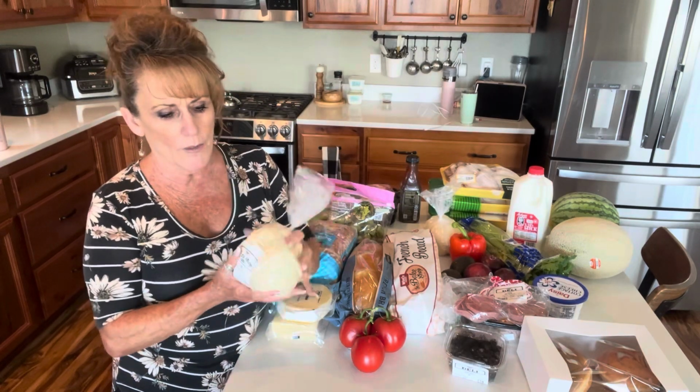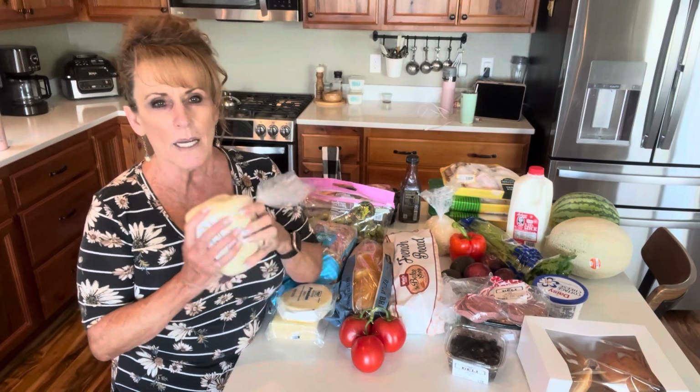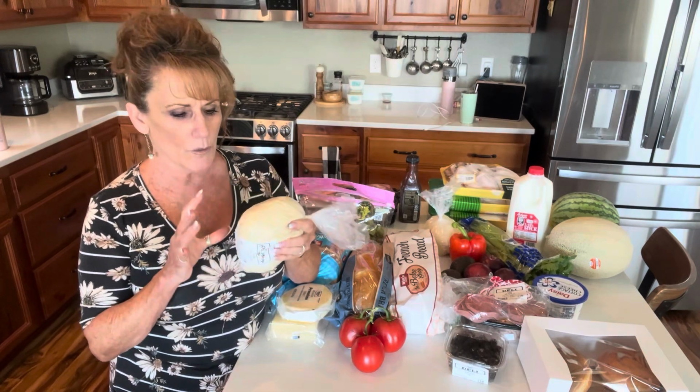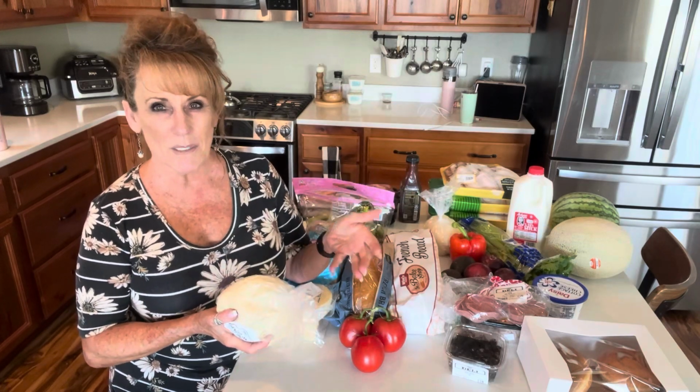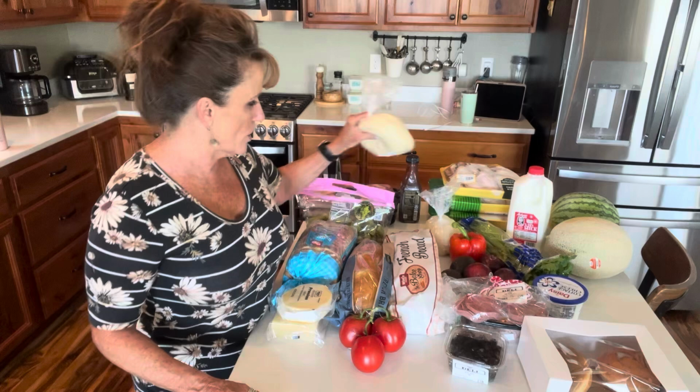Now, I can make my own, but this is going to be handy to have on hand. I like making a pizza, either once a week. And then we change up lunches. They don't always have to be a sandwich. You can have some pizza for lunch, and it's wonderful.